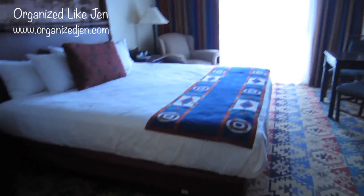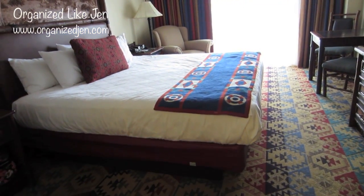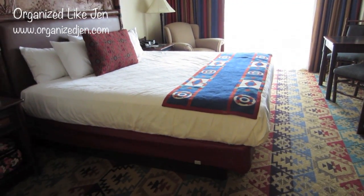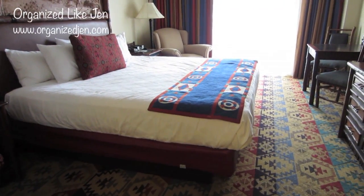And that is the whole room organization, and pretty much how I would organize any hotel room, but of course using the elements provided to me within that hotel room, such as drawers and shelves and nooks and crannies and stuff to put things in.